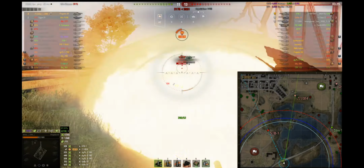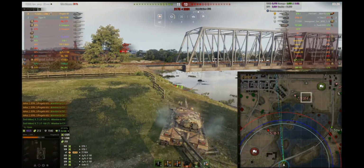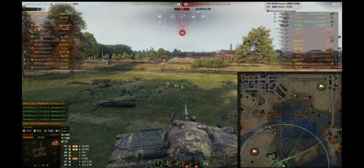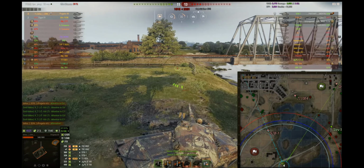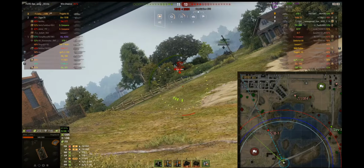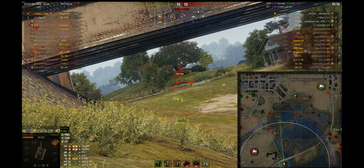I don't really like what he's doing here because both him and the Sturv kind of left this LT to just die on his own. And he's kind of just farming the AFK STB-1 when there's still 3 other big threats on the field. So he's going to try to poke forward and spot this STB-1 again. I mean, if he shoots here, he's definitely going to get spotted.